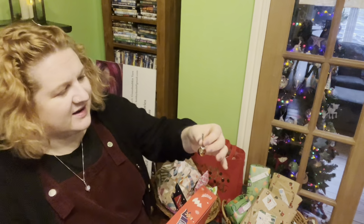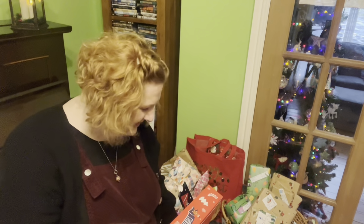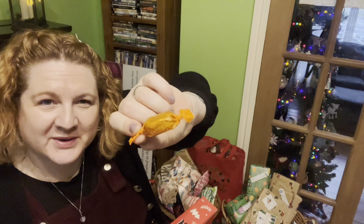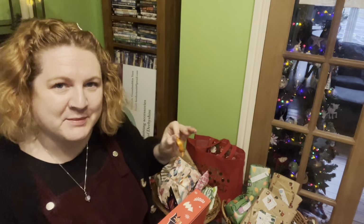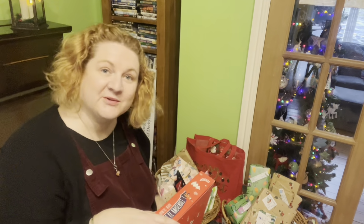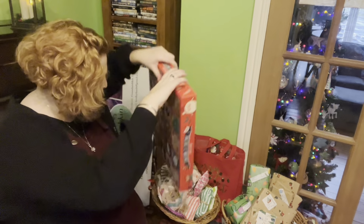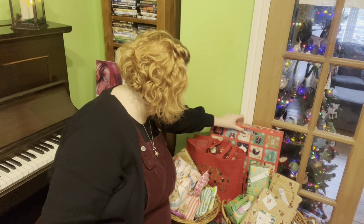And then here's a lovely little shiny. And it's got a tiny little tree hook on it. That's so cute. And then, oh, my favourite flavour of Quality Street. This is the dark chocolate orange cream. You know what I'm going to be doing as soon as I stop recording. So thank you very much, Paula. That's lovely. Right, let's work forwards.